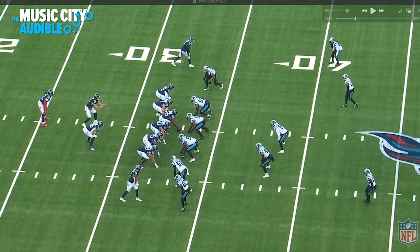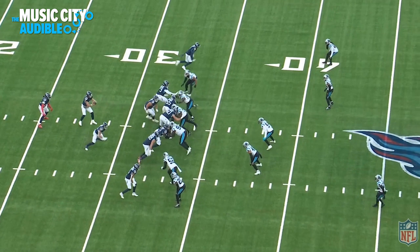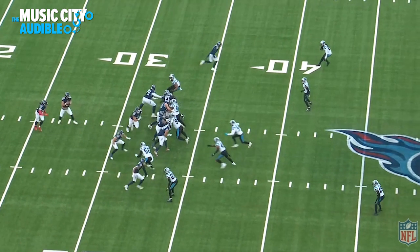Because this is really an RPO. It's an RPO based on the coverage and based on the front. So Will Levis could hand this off to Henry. You see the offensive lineman here pulling around. You see this fullback-esque type player coming up to make a block in the run game. Receiver here is making a block, but the offensive linemen stay at the line of scrimmage. They don't get caught with the illegal man downfield. And this is a play that Levis, if he sees this cushion on the outside, it's fully up to him to check, or not even check, or just to adjust.